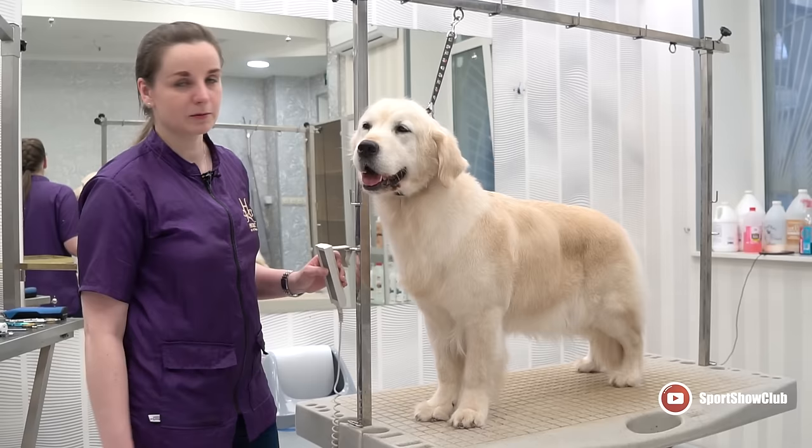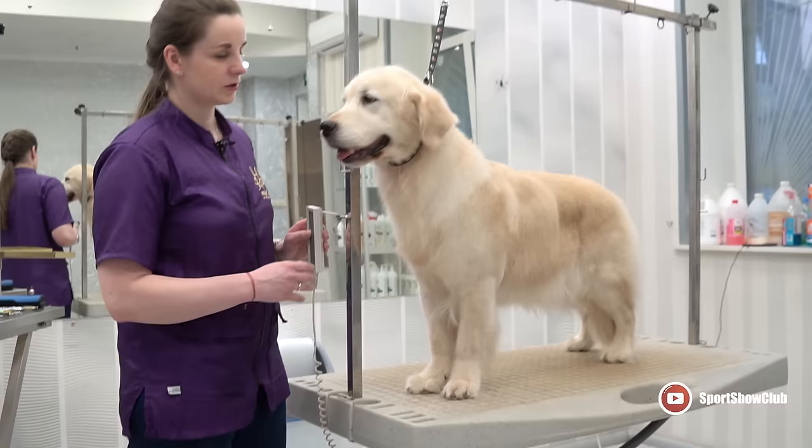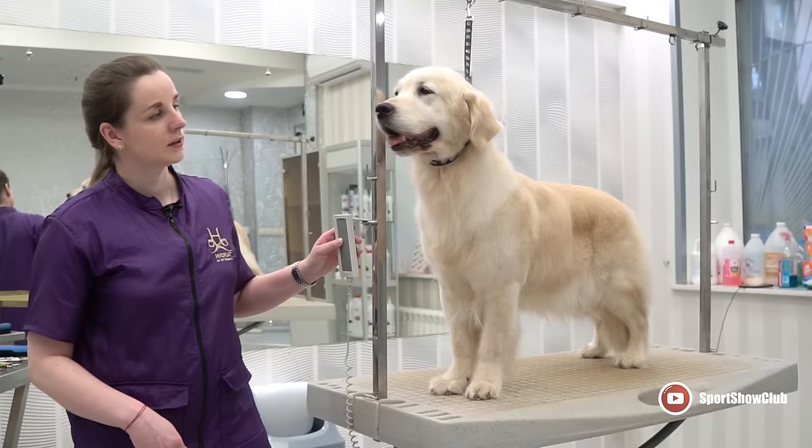I always begin with the paws, as I do prefer neat, well-groomed paws. No matter whether I work on show or home grooming, the paws must be done immaculately. That's part of a dog's hygiene procedure. I'm moving the table higher up. It's very convenient and I don't need to bend down. And I begin with the trimmer.